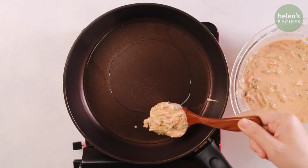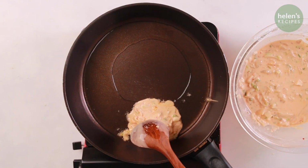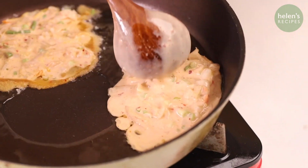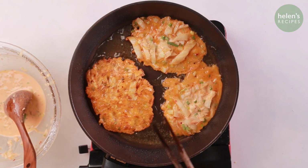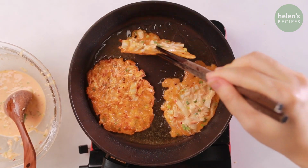Add about 3 tablespoons of vegetable oil in a pan. Heat up the oil and ladle the batter into the pan, 1 ladle for each pancake. Pan fry until golden brown on both sides. Keep the heat low so it can cook through.